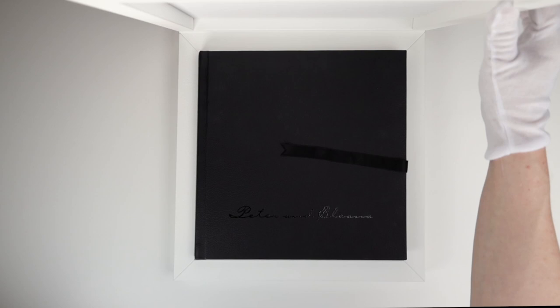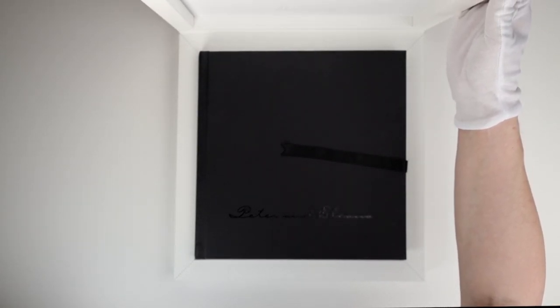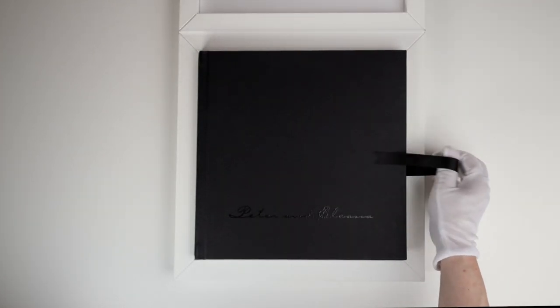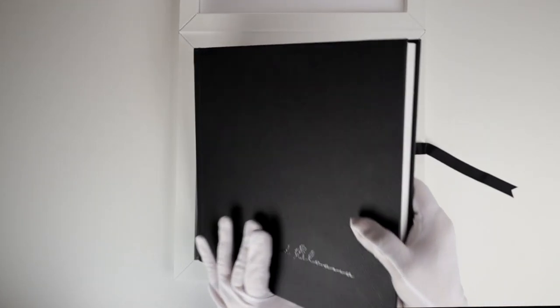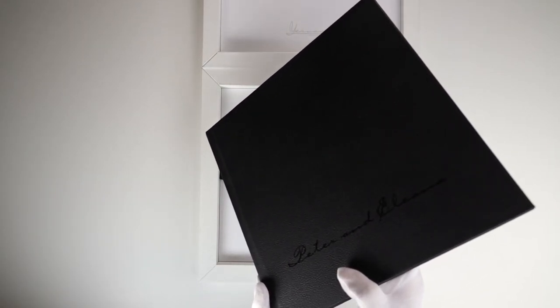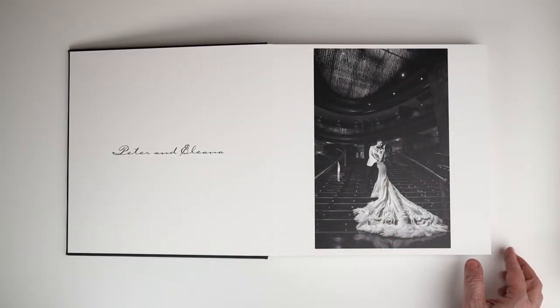When I opened the box, it's a black book with the bride's and groom's names printed high raised in black on the book cover. There's a beautiful ribbon, and when we pull it out, we will raise the album. So it's such a beautiful book. You see the names on the cover? That's so beautiful. Now, the album is very flat. It looks like a book from high-end fashion photography, and it just tells the story of the bride. Let's have a look at some of the pages.